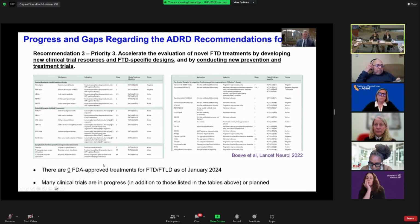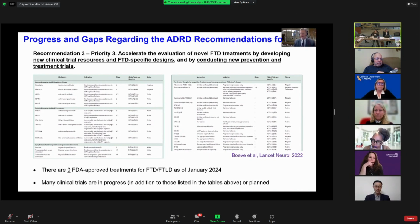We still have 0 FDA-approved treatments for FTD or FTLD, but many clinical trials are in progress, in addition to several more that are not shown here that have begun since that publication in 2022. So again, a lot of activity in this area, fortunately.